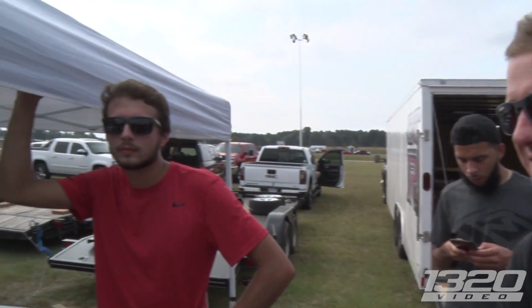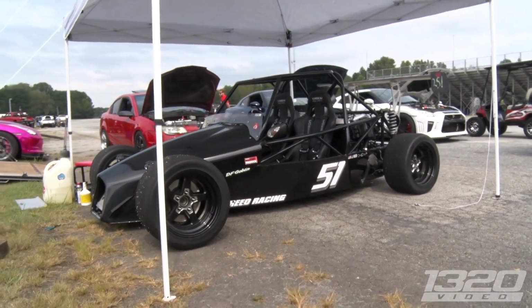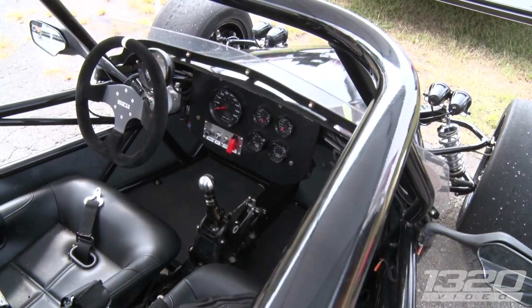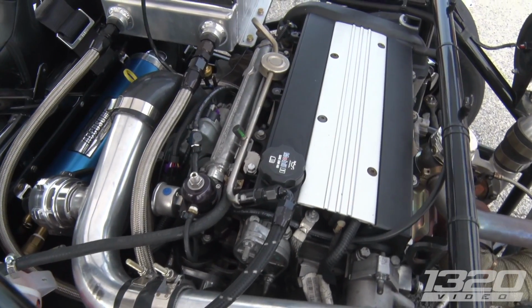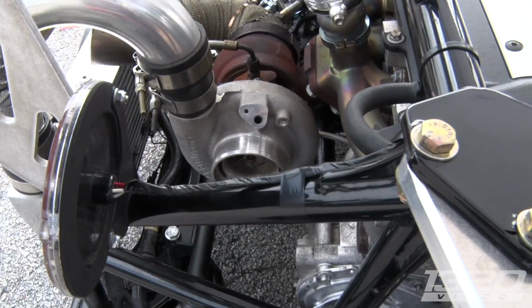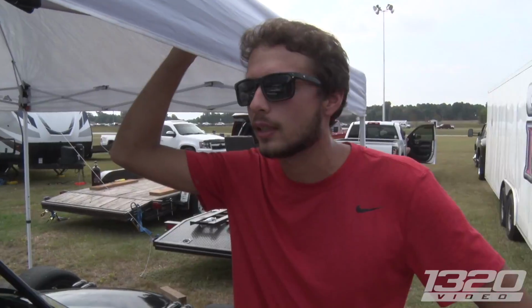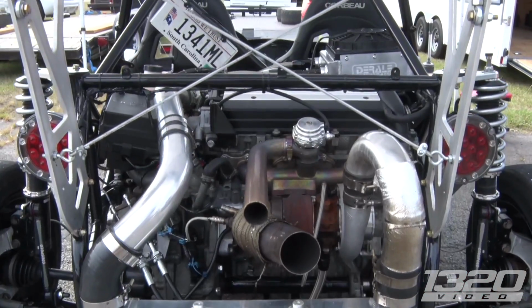Someone told me about this. I had to come over and see it. This is a Saturn-powered rocket ship, it looks like. Yes. I'm a Skydam. 585 at the wheels on an LSJ engine. It's on E85. High boost is 29 PSI and low boost is like 16. It makes about 400 on low boost.